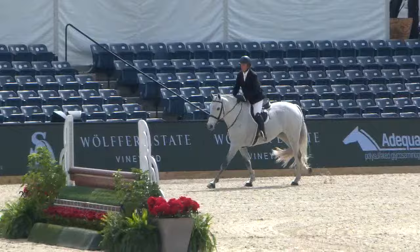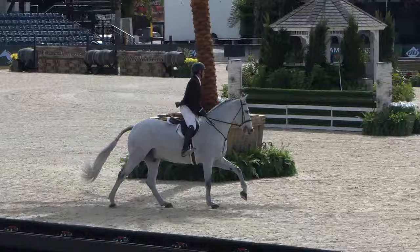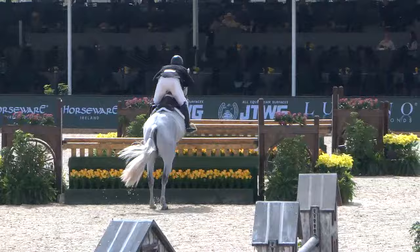This is a lovely, lovely horse. Greg's had him for a number of years. Amazing Derby horse, had lots of success. High performance conformation, and really the Derbies, I think, is his specialty. He's very scopey, makes beautiful jumps. This round so far looks excellently executed.